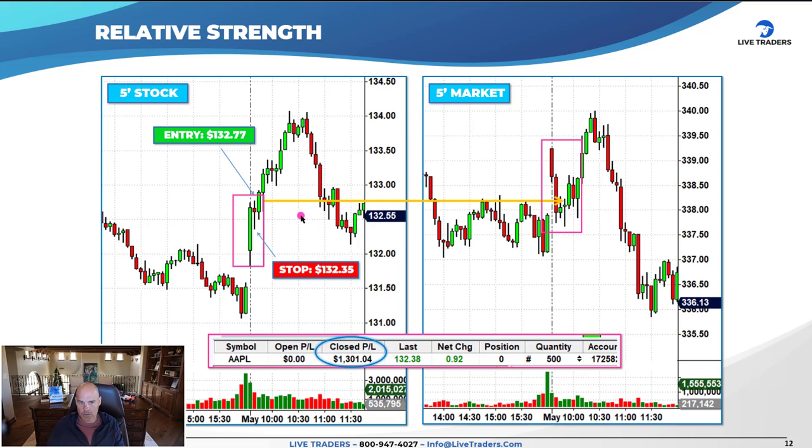That is relative strength. I am expecting a bounce because the last three times the market tested, it bounced. So I'm expecting the fourth or fifth time to bounce. My stock is already showing it's stronger than the market. Now I just need the market to go. And it did. And we were right. Hey, once in a while you'll be wrong and the market keeps going lower. That's why we have stop losses.